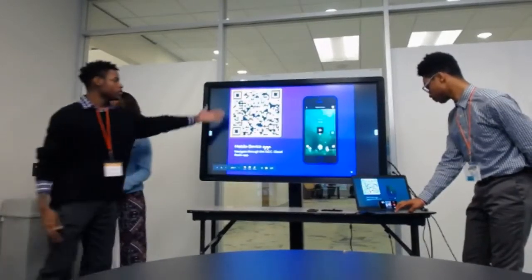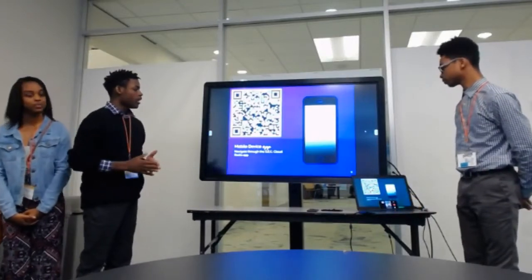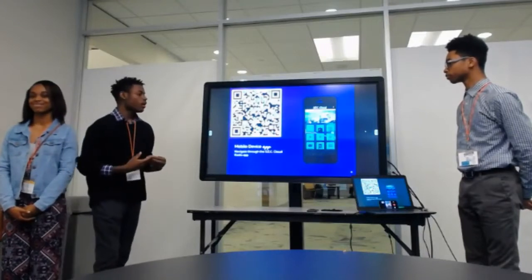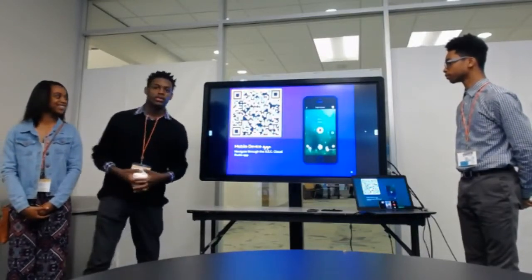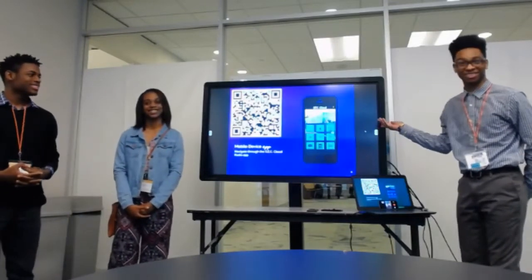We have an app, and you can scan the QR code in order to have access to the app, and it provides the same information as the website, push notifications, and allows you to connect to SEC Cloud Radio as well. And it's also user-friendly, so our grandmothers can tune in and listen to us on their phones.